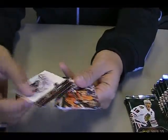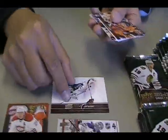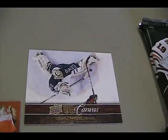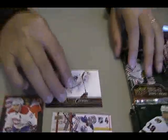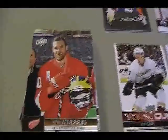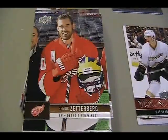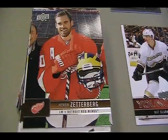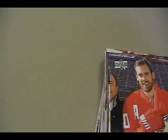Looks like the canvas cards are back with the canvas feel. I guess there's autographed versions in this set too. Those are always nice. They always use really cool photos. Yeah, this is interesting. Isn't that for the Winter Classic that's not going to happen this year? Yep. And look who's on the card with them.